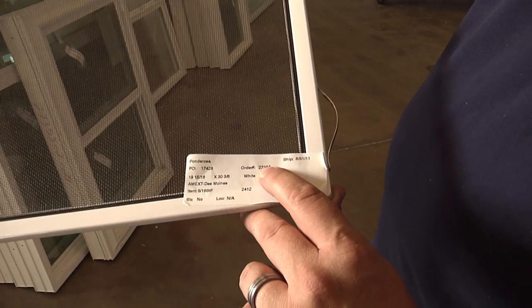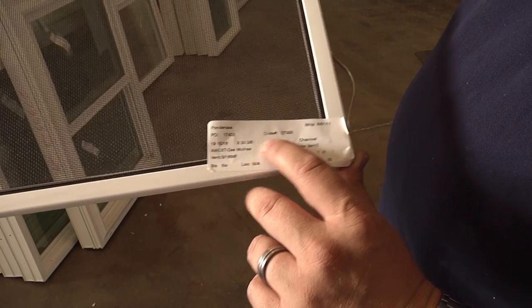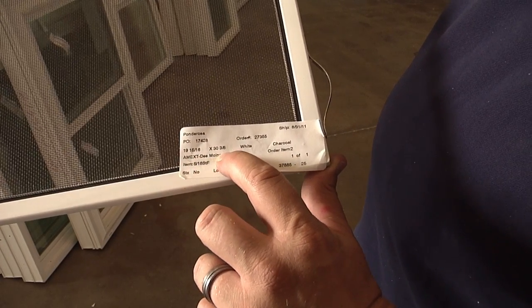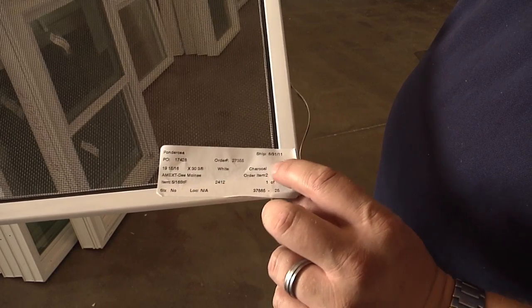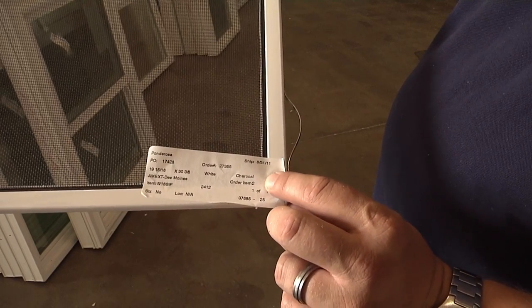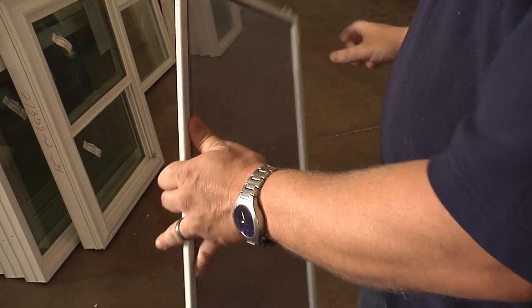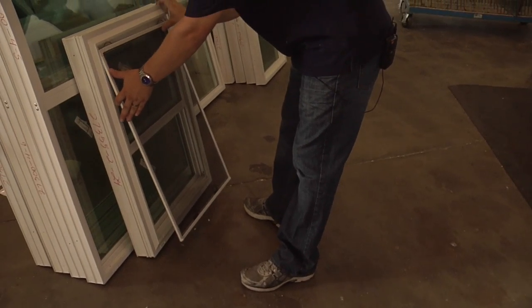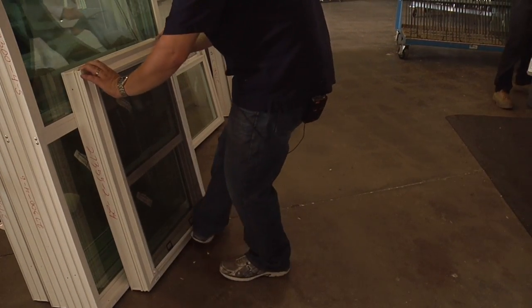Here we have the screen that's going to go into this window. It tells us the job number, the overall screen size, the finish size, that it's a Des Moines window. And the order item number coincides with our line number on the side of the window, so we ensure that the proper screen is going in the proper window. Once the screen is in place, the window is called complete.